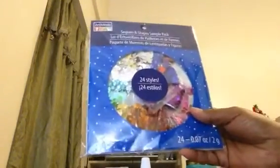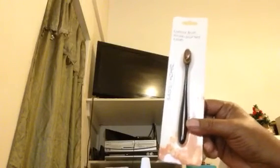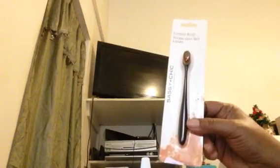Sequins and glitter shapes. And you have stars and regular shapes in here. She sent me one of the Dollar Tree brushes that I can do blending. Thank you so much, Tena. I don't have a Dollar Tree, so these come in handy. And some more page flags. Some wooden things that I can paint and use.